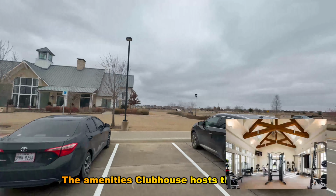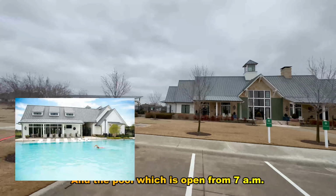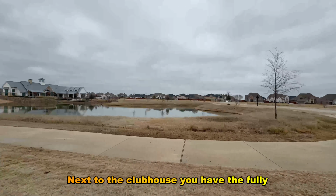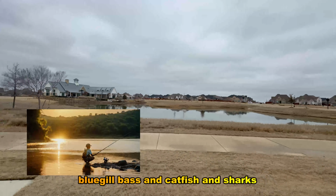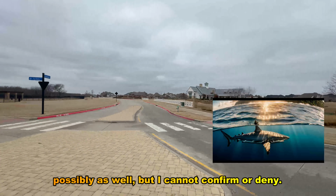The amenities clubhouse hosts the fitness center, which is open from 4 a.m. to 11 p.m., and the pool, which is open from 7 a.m. to 9 p.m. Next to the clubhouse, you have the fully stocked fishing lakes. These include bluegill, bass, and catfish, and sharks possibly as well, but I cannot confirm or deny.